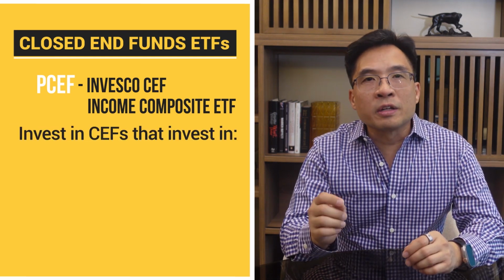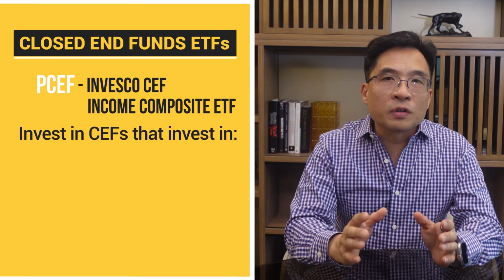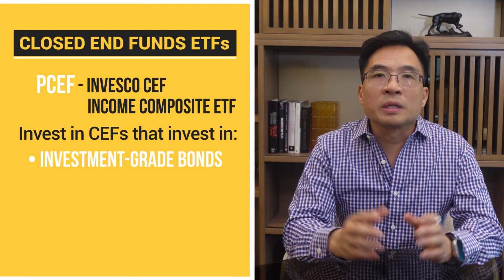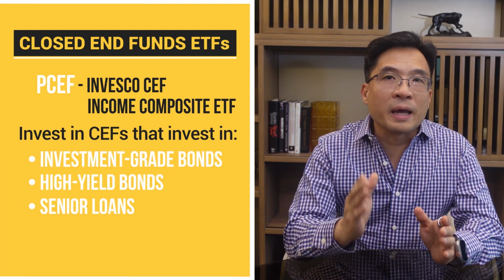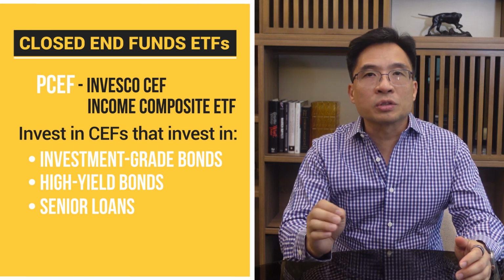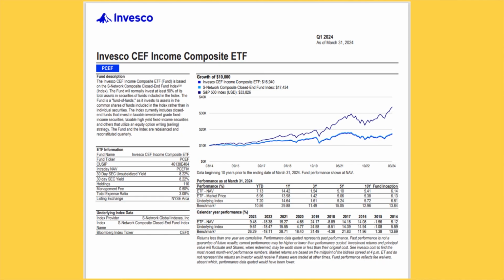PCEF aims to provide income by investing in a diversified portfolio of closed-end funds that focus on fixed income securities, including investment-grade bonds, high-yield bonds, and senior loans. It's a passive fund that tracks the S-Network Composite Closed-End Fund Index. The index selects closed-end funds based on liquidity, dividend yield, and market capitalization. PCEF offers a convenient way to gain exposure to a broad range of income-generating closed-end funds with one investment.